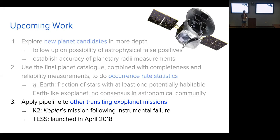And also TESS, which some of you I'm sure are aware of. This launched as recently as April 2018, and by January, I hope to be able to get a hold of that data and hopefully be one of the first people to find planets in TESS data that's a part of the public. Thank you.